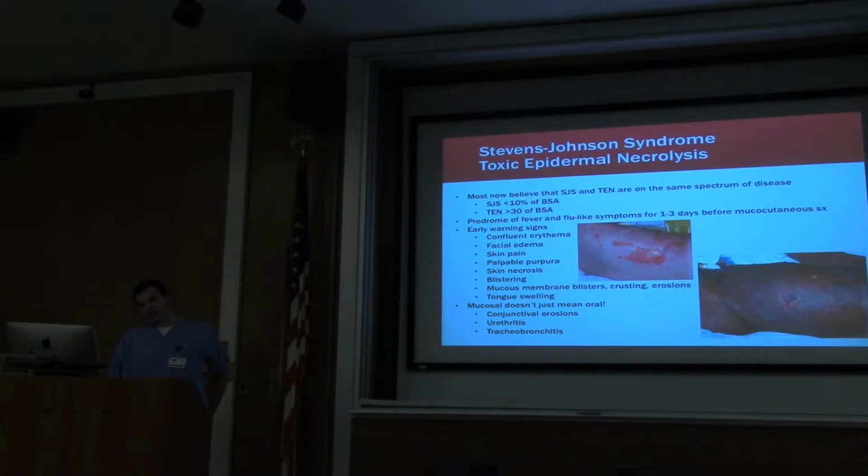So the last time I looked at it, it's thought that the EM, Stevens-Johnson's, and toxic epidermal necrolysis are all on the same general spectrum, and it's just a measure of severity and additional symptoms. You consider the body surface area. They all have this prodrome of fever and flu-like symptoms before your mucocutaneous symptoms develop. You guys know this, so I'm not going to spend too much time on it, but just be aware that mucosal doesn't just mean the mouth and the lips. You can have conjunctival changes in the eyes. Urethritis is a mucosal surface, and tracheobronchitis, which is a little more rare, but mucosa isn't just the mouth, just to be aware of.